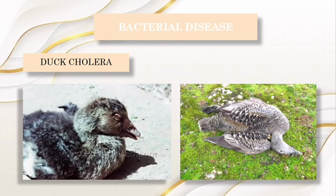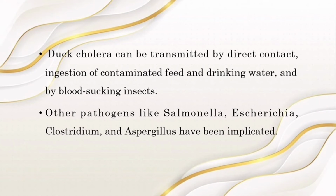In bacterial diseases, we have duck cholera. Direct contact, intake of infected feed and drinking water, and blood-sucking insects can all spread duck cholera. Symptoms include lack of appetite, mucus discharge from the mouth, diarrhea, and difficulty breathing. Hemorrhages on the heart muscle, spleen, and belly fat have all been discovered in the deceased bird. The liver is swollen, copper-colored, and friable, easily crumpled.